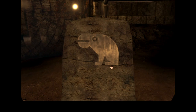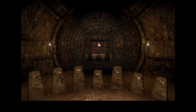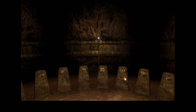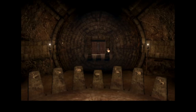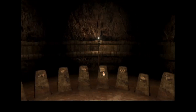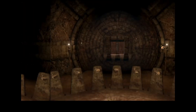Like maybe this is a frog. Maybe it's not. Are you perhaps a frog? No? I do have the correct thing selected for the second one, right? Yeah, it's that one. All right. You could be a frog.